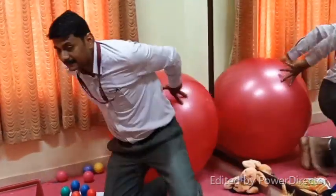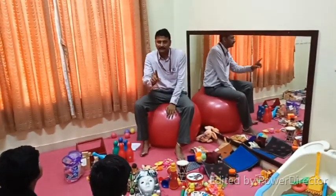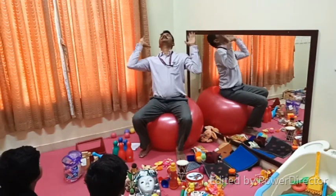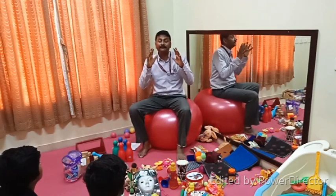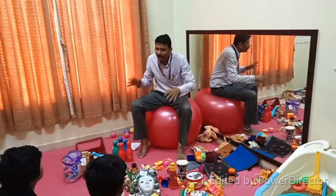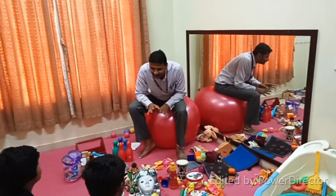Another good tool is actually a therapy ball. This therapy ball very much gives an idea about the proprioceptive as well as the vestibular sense. You can put the child supine, you can put the child prone, you can put the child sidewise. This will be a very beneficial tool to develop vestibular and proprioceptive integration. But remember, putting the child on this does not encourage communication. You have to establish communication and joint attention with the child.